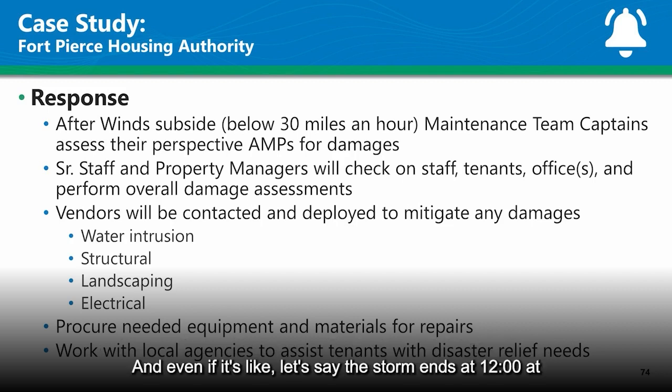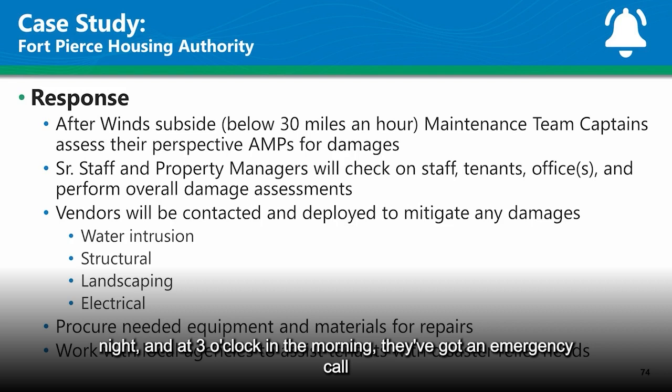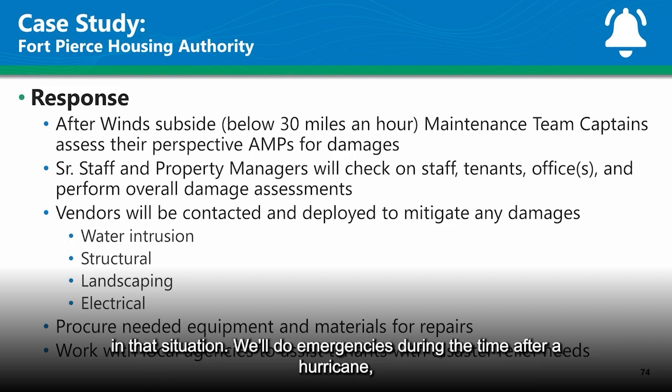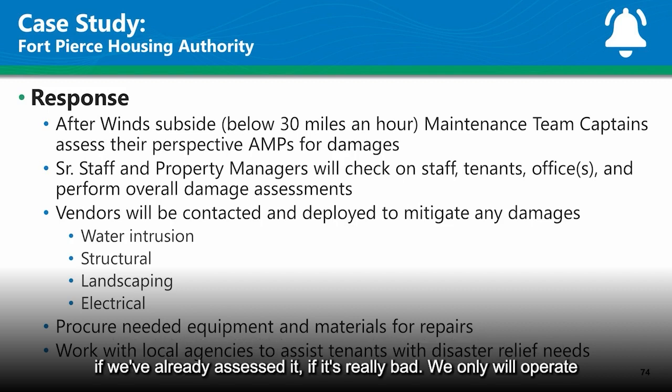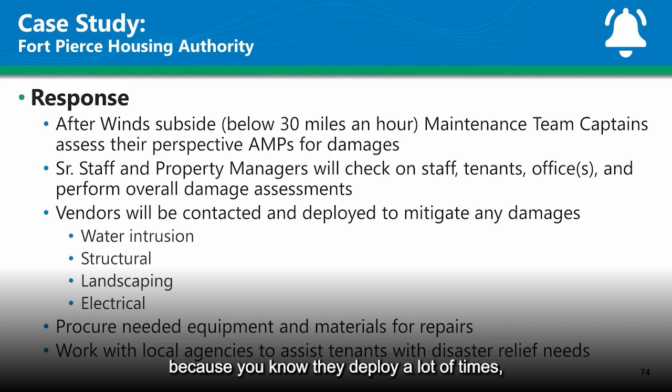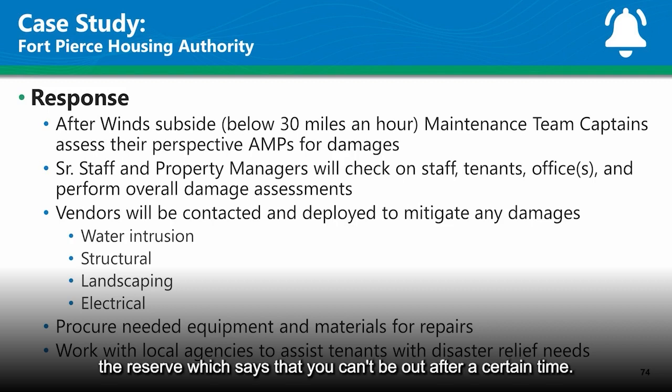And even if, let's say the storm ends at 12 at night, and at 3 o'clock in the morning they've got an emergency call, well, the storm is gone. They're able to then go out. They have things on the truck to take care of an emergency in that situation. We'll do emergencies during the time after a hurricane. If we've already assessed that it's really bad, we only will operate the emergency times during the times that the government will allow, because they deploy a lot of times the reserve, which says that you can't be out after a certain time.